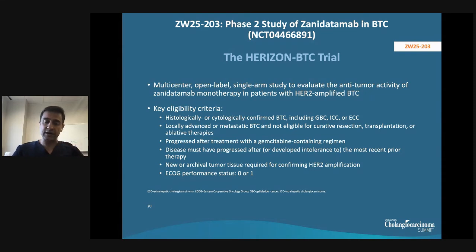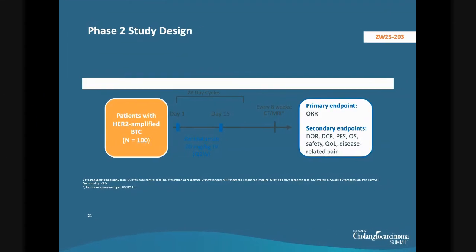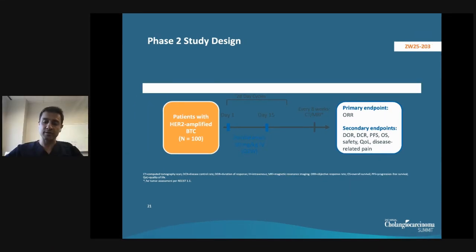So really taking a smaller trial, a basket trial, and taking this into a global setting in this disease is truly exciting. Again, this is the phase 2 trial design. About 100 patients will be in the single-arm study. And some of the things that do not show well on the slide: patients are treated in 28-day cycles on day 1 and day 15. The primary endpoint is overall response rate, measured every 8 weeks. The secondary endpoints are duration of response, progression-free survival, overall survival, safety, and quality of life. So I'm excited about this global trial, which has recently launched and is already accruing across the globe.